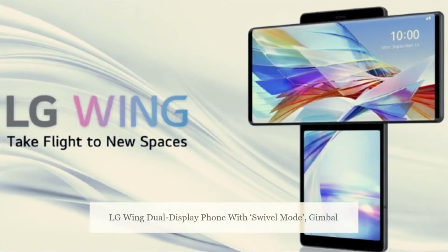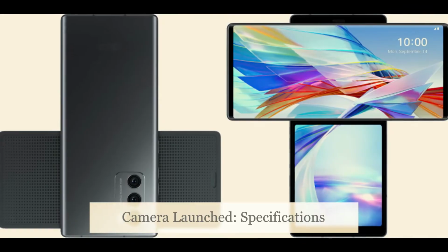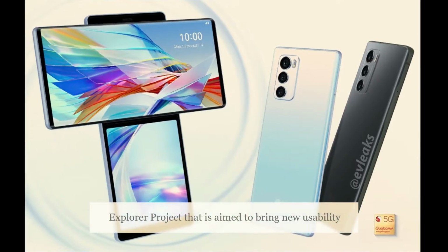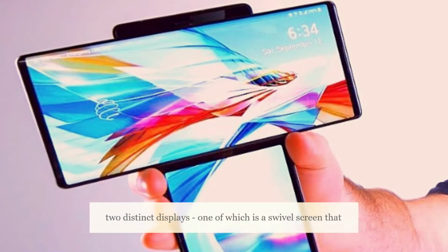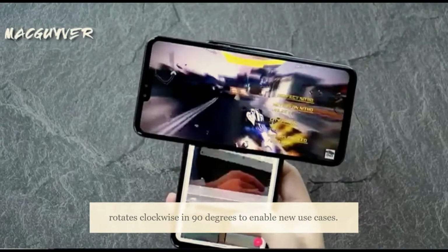LG Wing dual display phone with swivel mode, gimbal camera launched. Specifications. LG Wing has been unveiled as the company's first device under the Explorer project that is aimed to bring new usability concepts to the smartphone market. The smartphone comes with two distinct displays, one of which is a swivel screen that rotates clockwise in 90 degrees to enable new use cases.